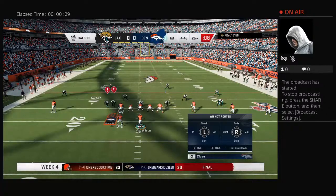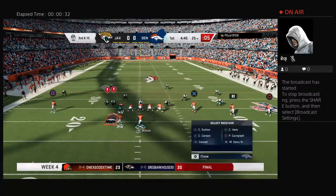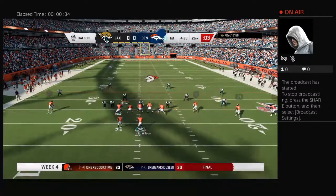54's Mike. 54's Mike. Hey, alert. 54. Quarterback goes, we begin.